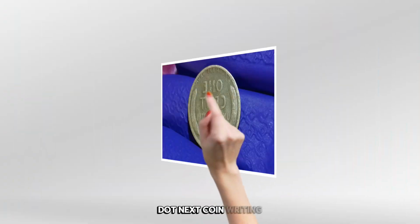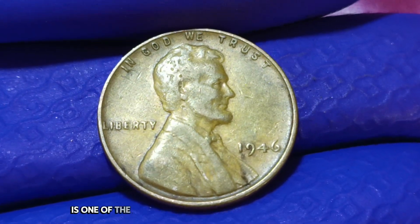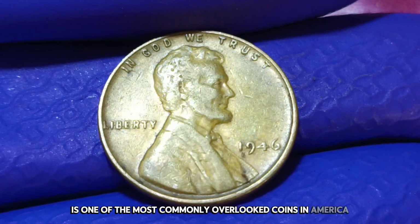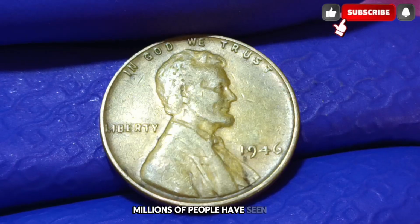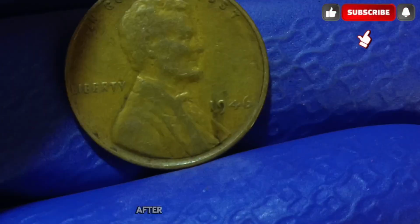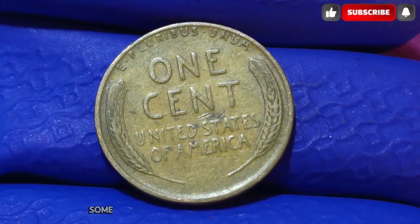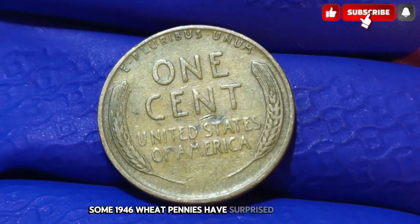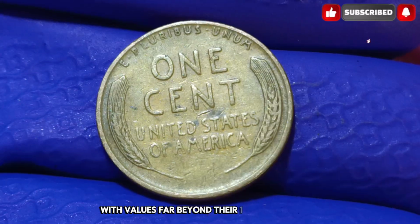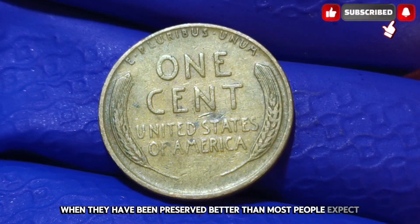The 1946 Lincoln Wheat Penny is one of the most commonly overlooked coins in America. Millions of people have seen one, and many have spent it without giving it a second glance. After all, it's just an old penny, or is it? The truth is, some 1946 wheat pennies have surprised collectors with values far beyond their 1-cent face value, especially when they have been preserved better than most people expect.